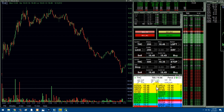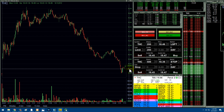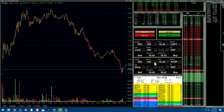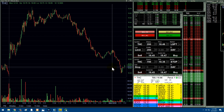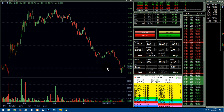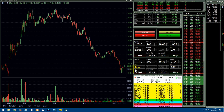So I'm watching level 2 if you're in it now. And I'm having a full stop at 18.39. Let's put it at 18.38 just in case for slippage. Wait, did I say how many shares? I'm in about 700 shares. But in actuality, I'm in like 40,000 shares.